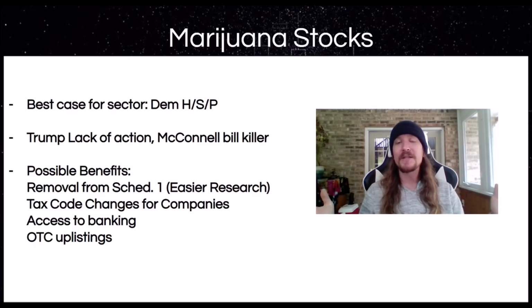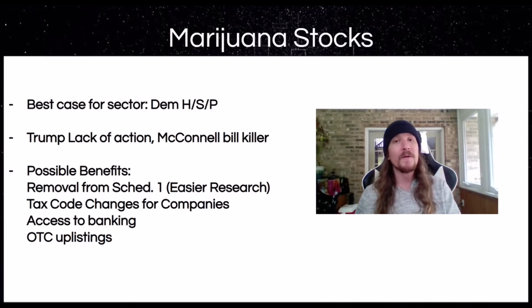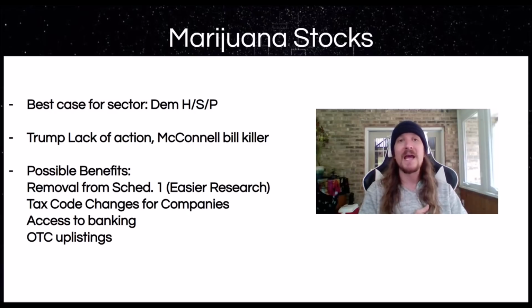Any MJ bill that's gone up passes the House, and that's to be expected because it's Democrat-led. We then expect every marijuana bill in the past couple years to then die in the Senate because McConnell is the bill killer as far as Democratic bills and marijuana sector bills are concerned. So we've had the SAFE Act, which is looking to allow better banking access to the sector, go absolutely nowhere.